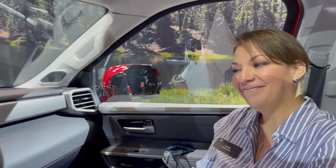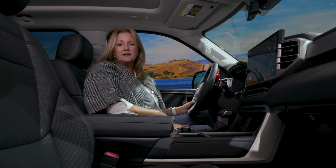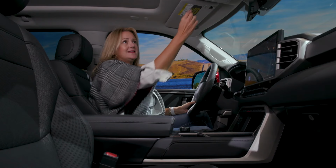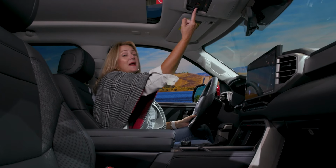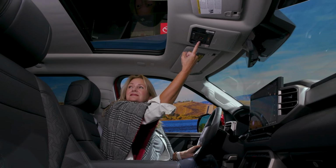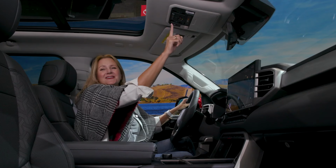Sure. One of the features that will make driving the 2022 Tundra not only great for around town, but really great when you're off-road is this, a panoramic sunroof. But there's also this.